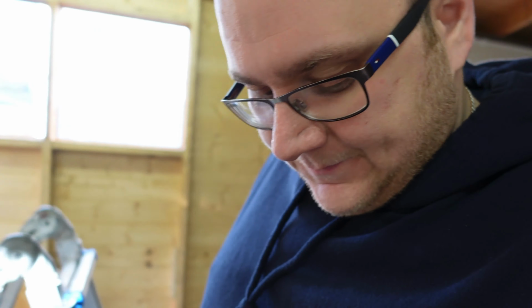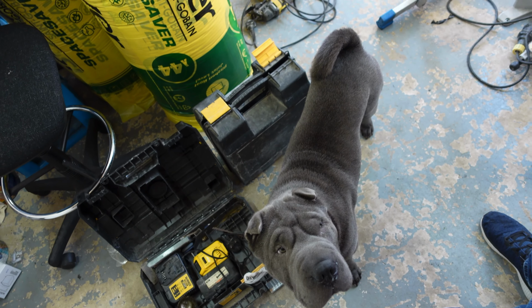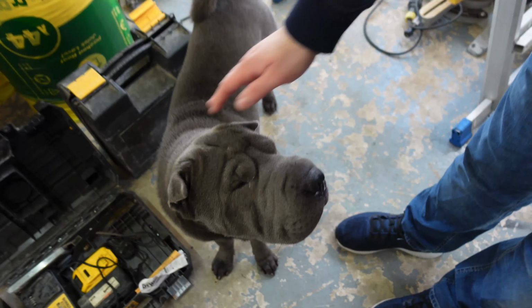What do you think, Bear? What do you think? You supervising? Yeah, you're a good boy. So far so good, day one. So, day one, over. We have a nice new window and a nicely insulated wall. And more insulation here. So, good progress so far. Although, look at all this.